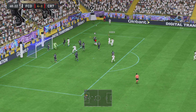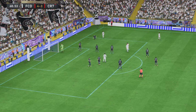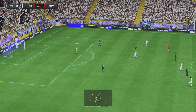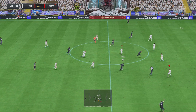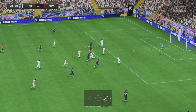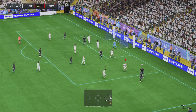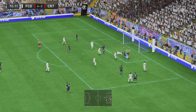Over it comes. And it crossed the byline. A goal kick as a result. 20 minutes to go in this one. This could be the equaliser. Well, the challenge was clean, but the danger not cleared. Karim Benzema. Can he take advantage?